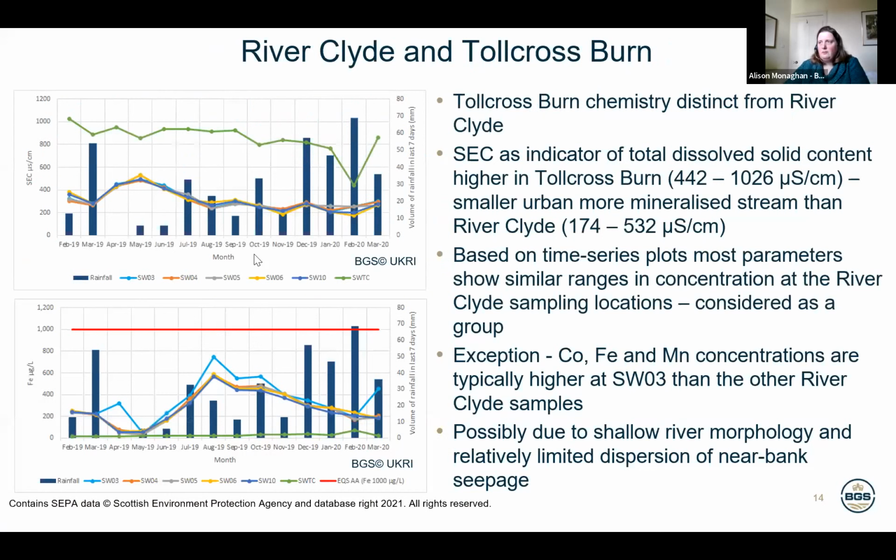And here are some of the graphs from those results. So just explaining what the things are on these graphs. The green line here are the results from the tributary, the Tollcross Burn, so the smaller stream. All these other results that group together are from the River Clyde, and the blue bars here are rainfall data from SEPA. What's immediately obvious, this is the SEC, the electrical conductivity readings. It's really obvious, you can see that the smaller stream is much more mineralized than the River Clyde, and the River Clyde groups together. And you can see similar trends between the two water bodies in this plot, which is iron content.